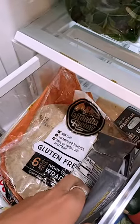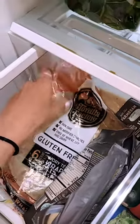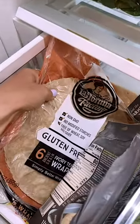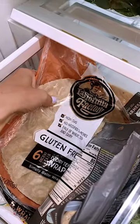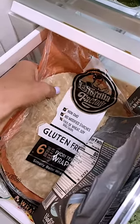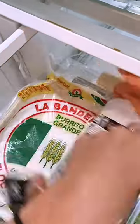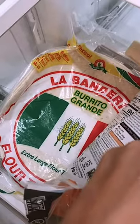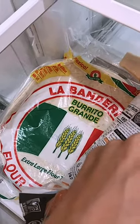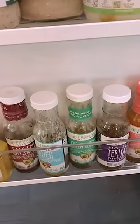And then in this little section, we've got three things of Violife, our favorite vegan cheese, that I'll put in quesadillas or grilled cheeses or sandwiches or whatever. This is my favorite, because I love Siete too, so it just depends on what's available, but gluten-free wraps or tortillas for a veggie wrap or a quesadilla. And then Chad just likes these big burritos because, like I said, he does not like anything gluten-free, which is totally good.